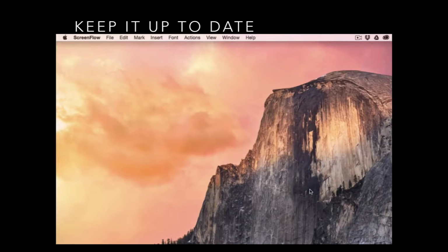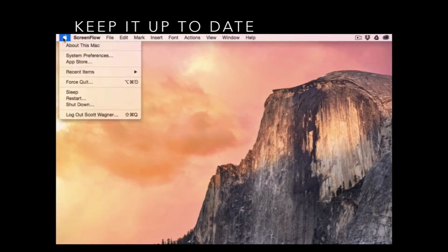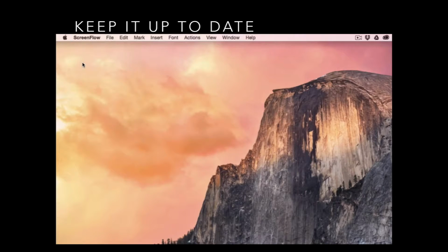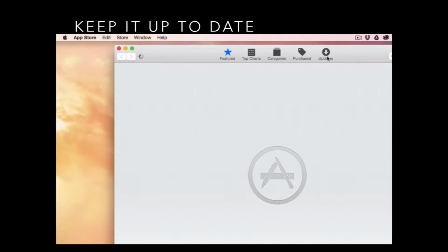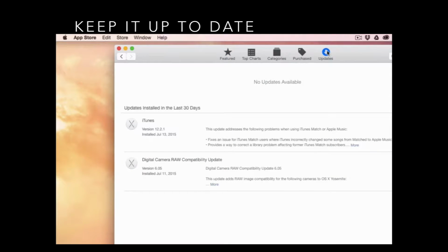To check for updates on your computer, you're going to click on the Apple logo in the upper left-hand corner, and you're going to pull down to the App Store. Once the App Store opens, there's a series of tabs across the top. You want the button called Updates. In this window, it'll show you what updates are available and which updates have already been installed. Updates that are available will show up at the top. In any update that is available, you can simply hit the Update button next to it, or there will be an Update All button at the very top.